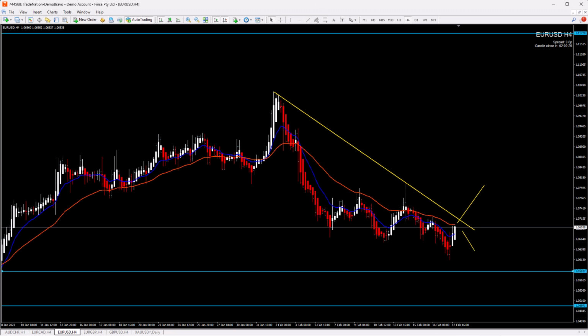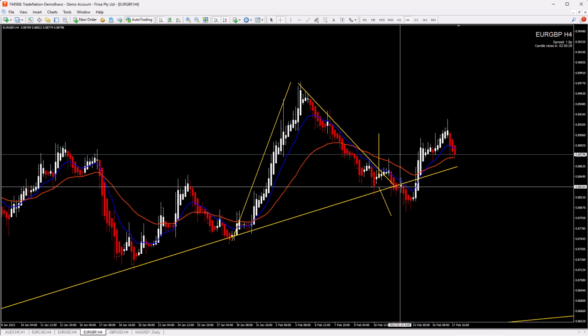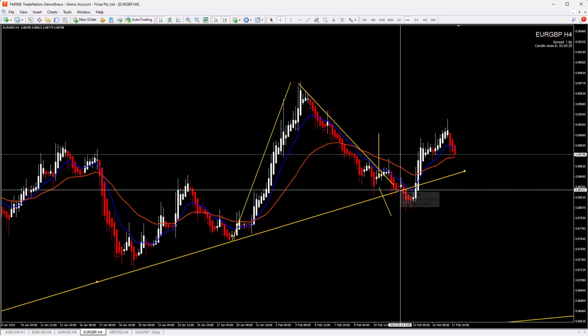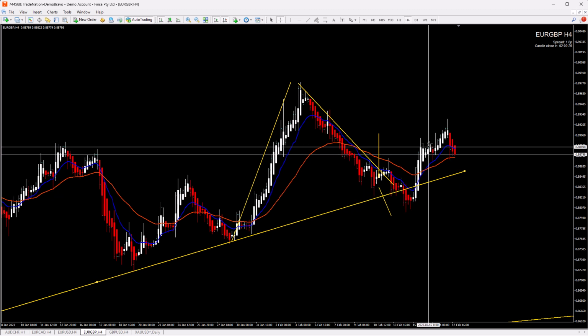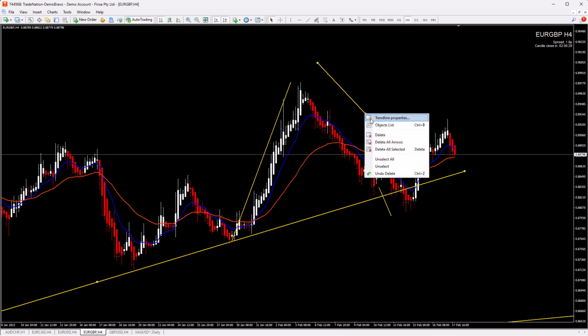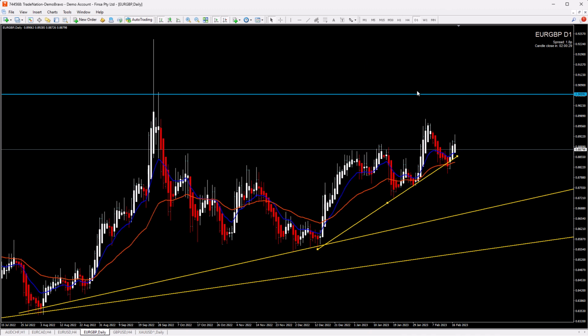We will see euro GBP. We talked about the long scenario after breakout or the short scenario here, and what is happening right now: we have this false breakout. This was our trend line. We had this false breakout, and now price is making a long 1 to 3 for us. So for me this is a really good opportunity to take. This is like a textbook situation right now.